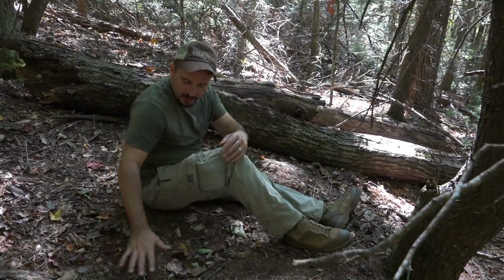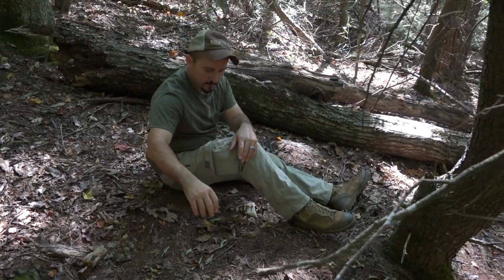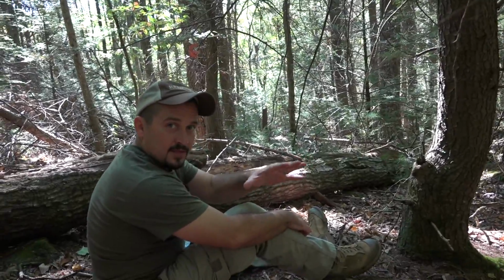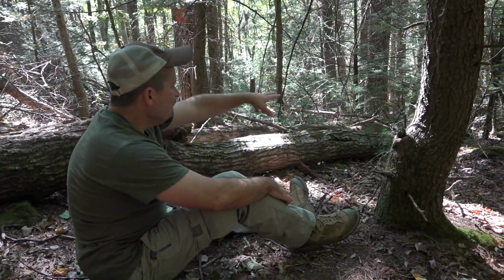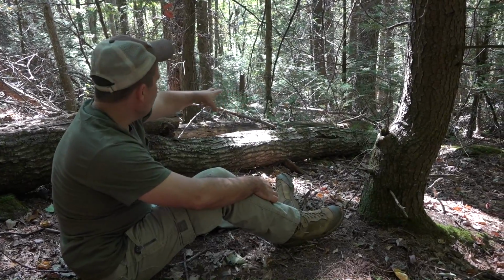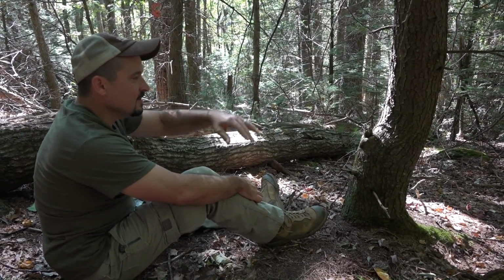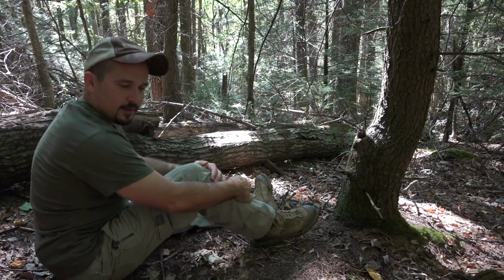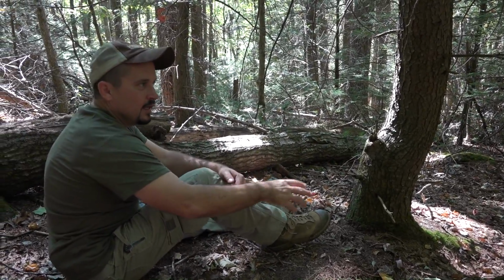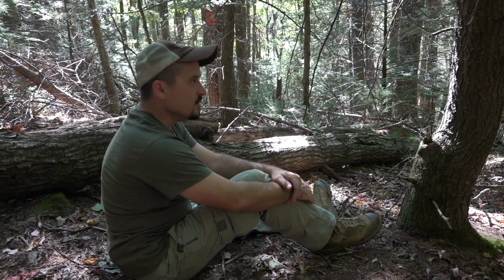This buck's bedding right here. There's hairs all in his bed. Hairs everywhere. I'm at his eye level right now. He can see all the hunters coming in from that bottom down in there. And he's backed up right in the edge of this thick stuff. He's laying up against a tree like they like to do a lot of times. And you know it's a buck bed because there's, I don't know how many horned trees around here.